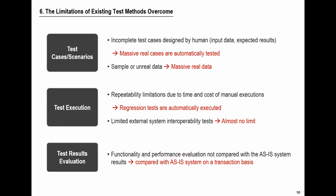With Perfect Twin, there is no need to define business scenarios at all. This is because all the transactions that occur in all the systems become the test scenarios and cases for the new system. Since all legacy business transactions are automatically tested on the new system with real data, it is possible to validate against all the real business cases that are encountered within the test period. As a result, almost all potential defects can be found and eliminated.